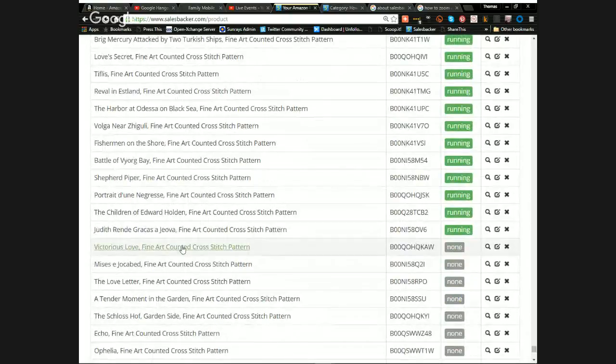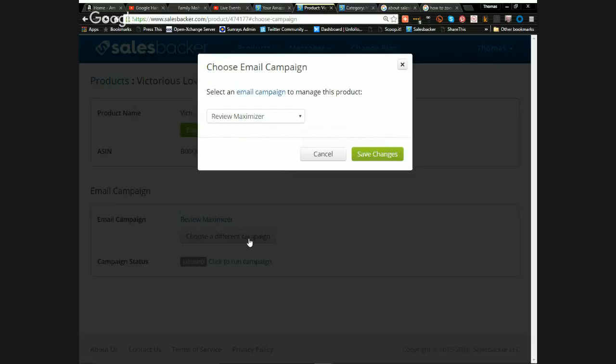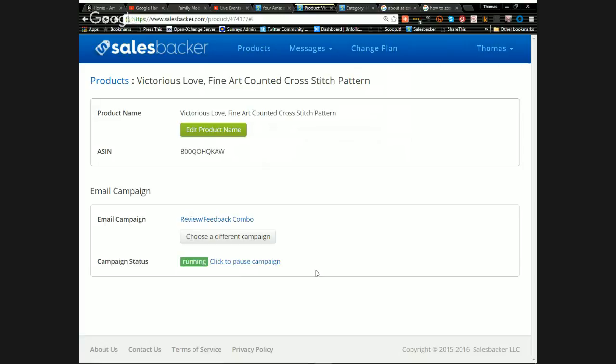So basically I just want to show you. This is one I want to make live. It's very simple. I'm just going to click that magnifying glass, and I don't have to change anything. I don't want to edit the product name. Don't want to change this. I really just want to use the campaign. This one's under a default review maximizer. And what I'm doing is I want a review feedback combo, because I want to try to get reviews and feedback, because that will actually push my product up in the rankings on Amazon as well. So all I have to do is save changes, click to run campaign, and there we have it. That product is now live.